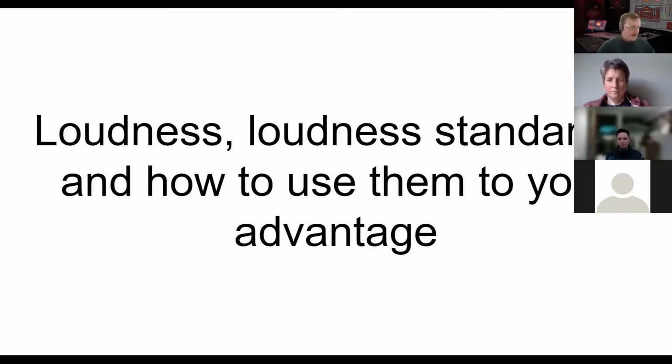So before I start, just to get an idea of where we're all at, does anyone have any prior experience of working within loudness standards, or does anyone already use any loudness measurement or loudness normalization in your existing workflow? Either you can unmute and pipe up or say in the chat, either way.